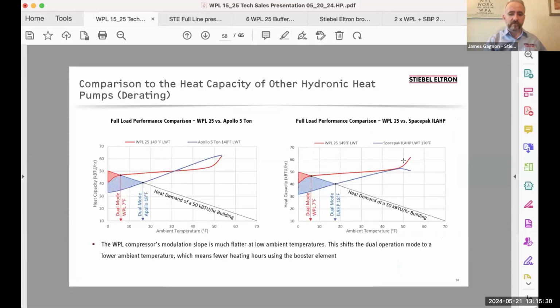And our heating curve is very flat. Even when it gets very cold outside, our red line stays very, very flat, while a 4-ton or 5-ton unit by somebody else starts at like a 5-ton, but drops off pretty quickly once it gets actually cold outside.